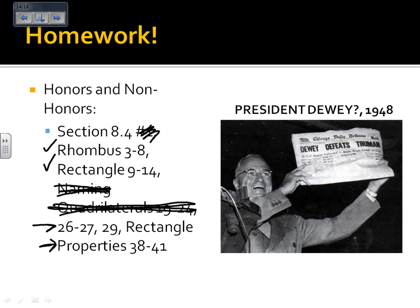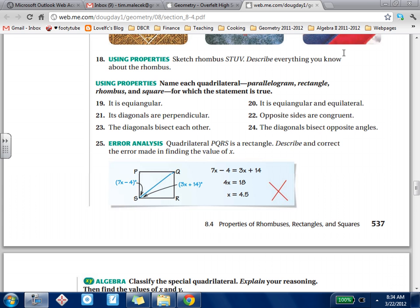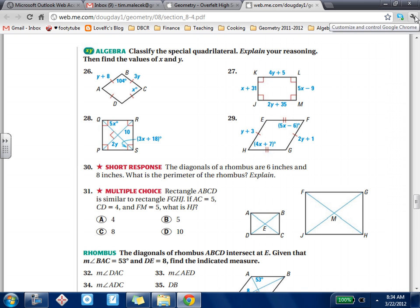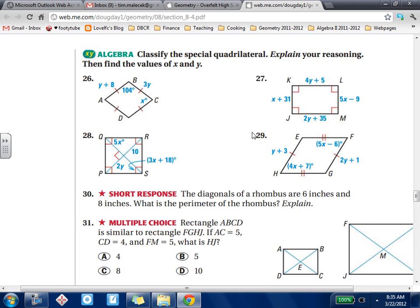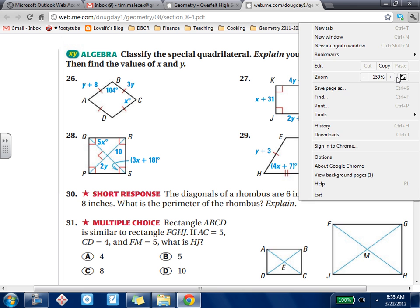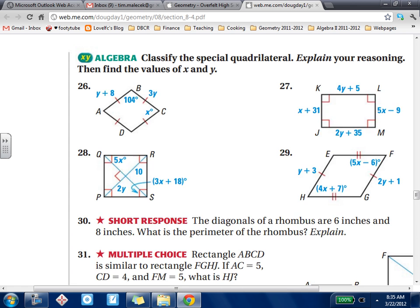Can we do one of these problems together? So let's do one of these together so we can start your homework. Everybody got it? So 26, 27, or 28? So let's zoom in. So let's do 26 first. Let me zoom in again. All right, there's 26.